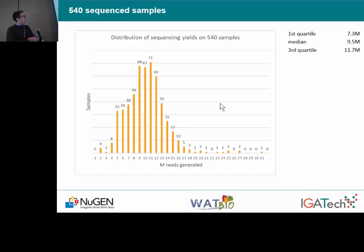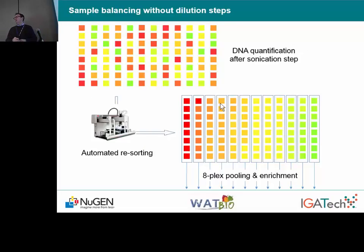And to accomplish this normal distribution, we adopted, let's say, a resorting exercise on plates. So when we get the DNA, the samples in plates, we quantify after the sonication step, that now probably is not going to be necessary any longer given the enzymatic digestion, and with the values of DNA concentration, we resort the plate with the robot to have the samples that are going to be pooled together and subjected to the enrichment step in the same pool. So higher concentration samples together, lower concentration samples together, to homogenize the efficiency, given the fact that each single pool is going to go through a further quantification step to be loaded on the sequencer at the very end.